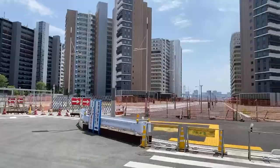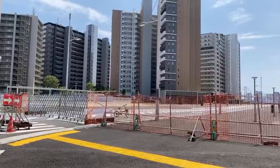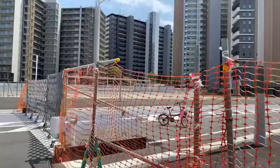Right there, folks, is... We can't go any further. Unless you want to do that fence climbing thing, and then I'll film you get arrested. That's not something you want to ever happen. There's a bicycle in here, so I know there's somebody in here. How'd that bicycle get there? Is this like a scene from I Am Legend? Yeah, this is a scene from I Am Legend. There's a bike in there.